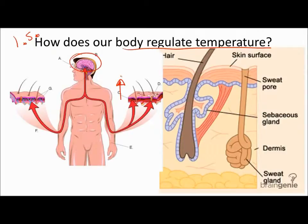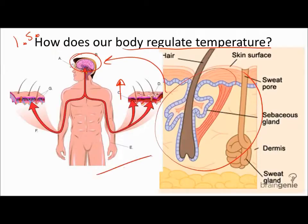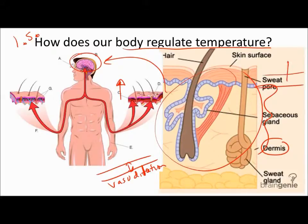What happens are two major processes. One, receptors in your skin send messages to the brain for it to cool. And the first thing that's happening is that your blood vessels are going to widen. This is called vasodilation. And the widening of these blood vessels in this second layer of skin called the dermis actually releases heat because of the proximity between the blood and the surface of the skin.